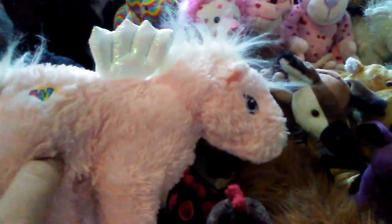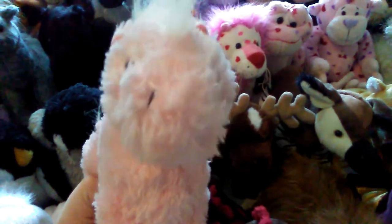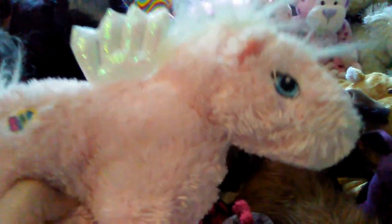I find really good stuff at Valley Village. Seriously, check out the thrift stores. It's crazy what people donate there, not knowing what they're worth. Like, whoever had this before probably could have sold it online for a good amount of money. But I'm glad they didn't, because she's mine now. The pretty eyes.